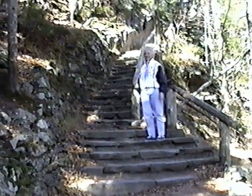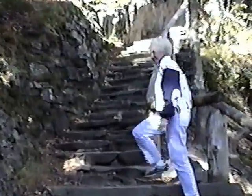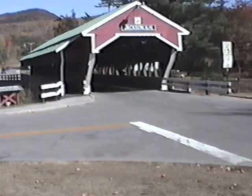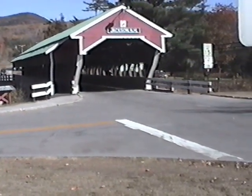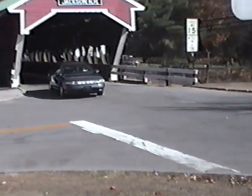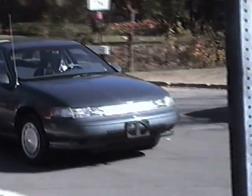On the way up. Covered bridge I'm walking across right now. I'll get a view of it from the front side in a minute. Covered bridge in Jackson, New Hampshire. And here comes a familiar car sight through. Oh yeah, that's Helen the driver.